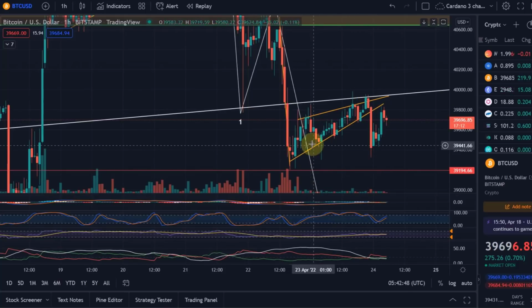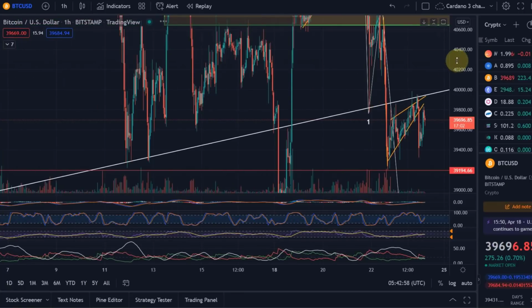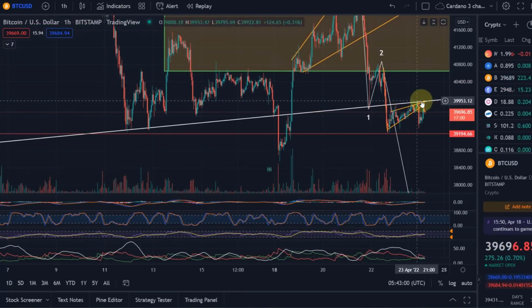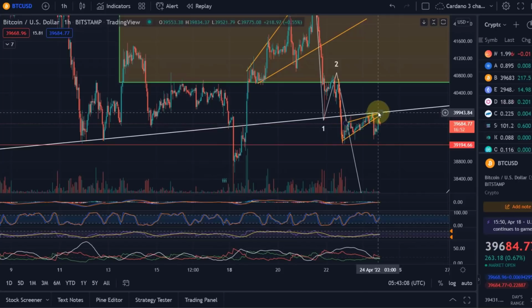That happens more often than not, and we also retested the channel at the same time. You see how we attempted a breakout to the upside, however we saw a retest, and that is what I told you in the last video: if you see a breakout out of the wedge, there will be the other resistance, which is the support and possibly now resistance level of the channel in which Bitcoin is trading. And we did a retest here, and we then came down quite a lot.